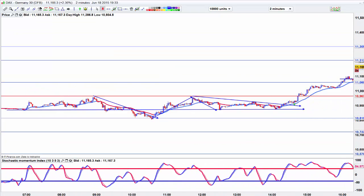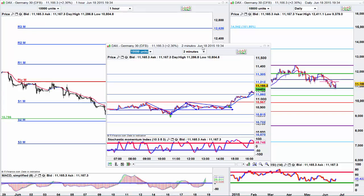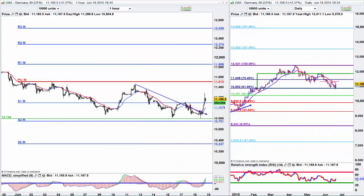Did that work today? No, it didn't, but the difference between yesterday and today was the fact that we had such a major daily pivot at 10,800. That's the main difference. Alright, so we'll go through that in the trading room, and I will set up a specialist day for scalping very soon, one day next week probably, so watch out for that.